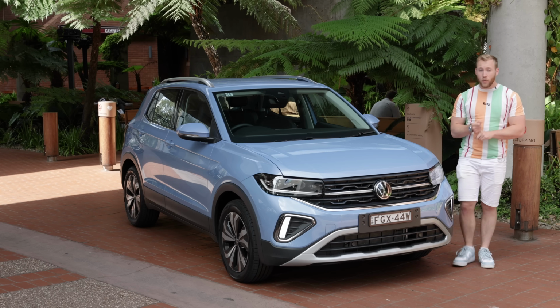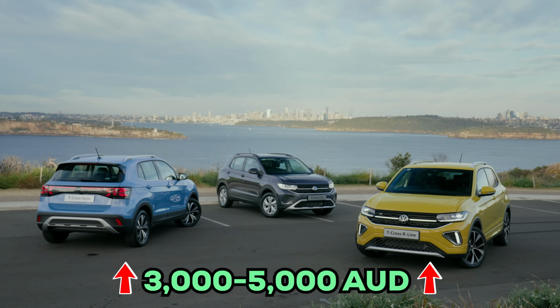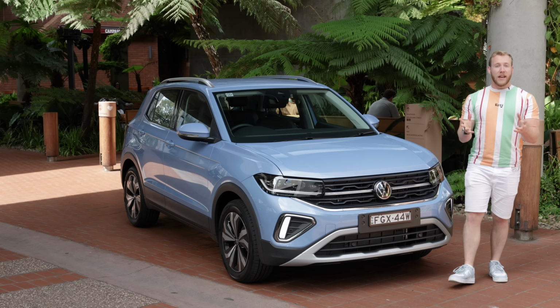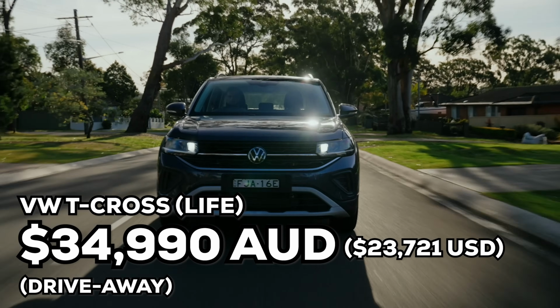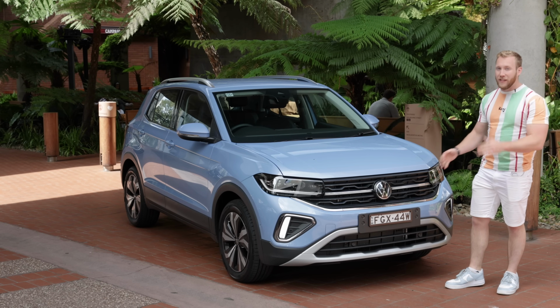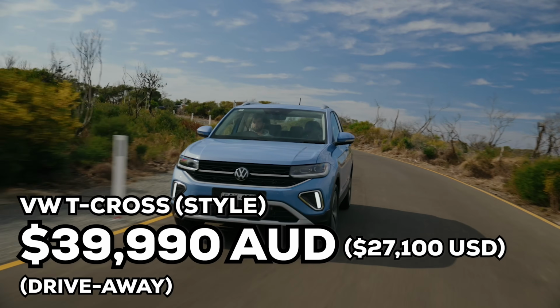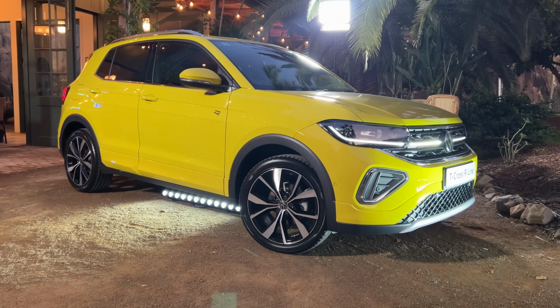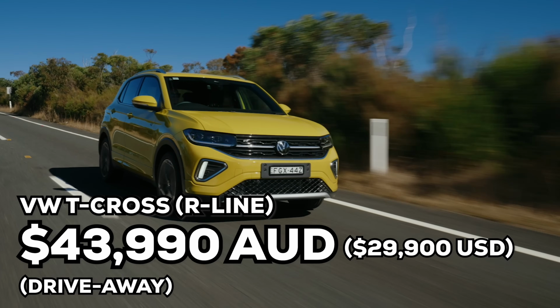All right, so let's start off with the new price. Like I said, it has gone up in price between $3,000 and $5,000 across the range. The range actually kicks off with the Life trim, which goes for $34,990 drive away. What we have here is the Style trim, which is the middle of the range, and that goes for $39,990 drive away. And then you have the R-Line spec, which has gone up the most, about a $4,900 price increase, and that goes now for $40,990 drive away.